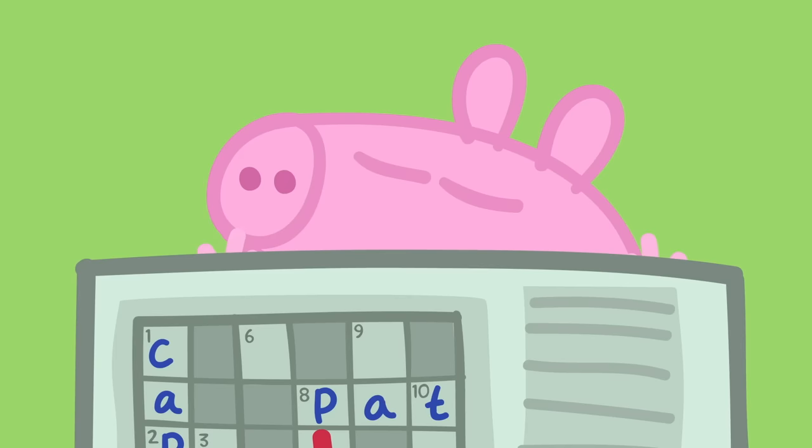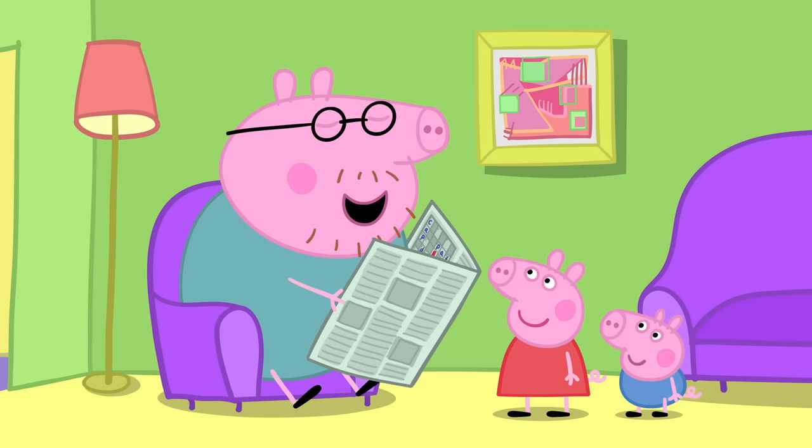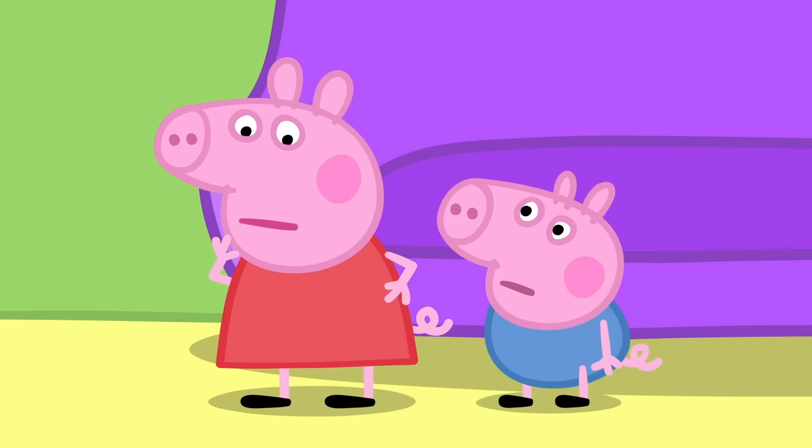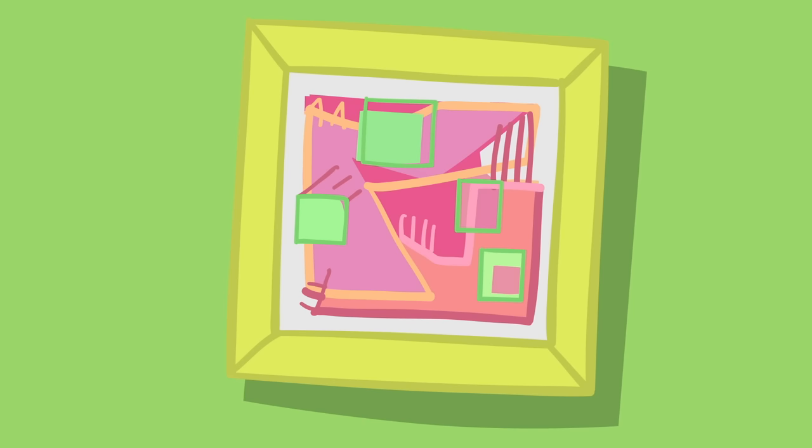Can we look for something else? Okay, let's play a looking game. Find something that is the shape of a square. A square? Yes, there must be something square-shaped in this room. Can you see a square, George? George has found a clock. That's a circle. Oh, we need to find a square. That picture's a square. Very good. You found a square. Hooray!